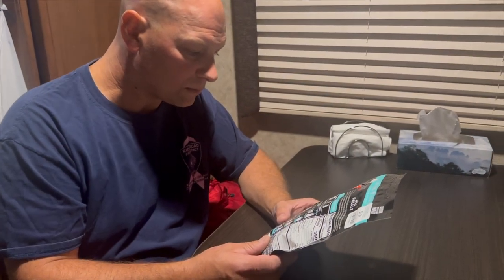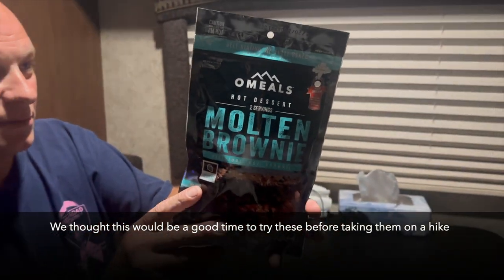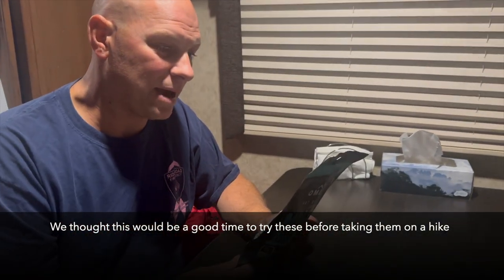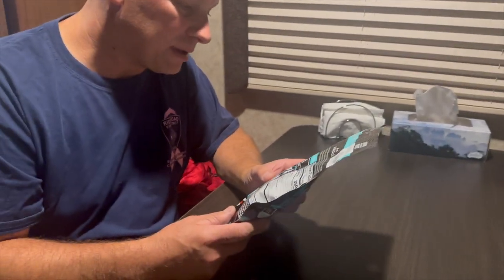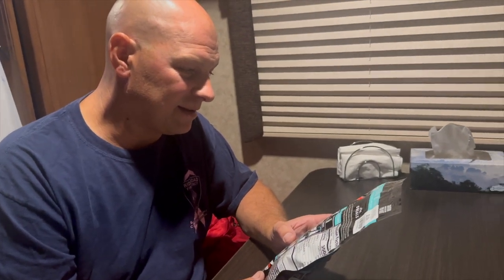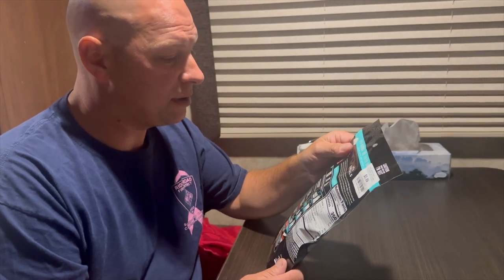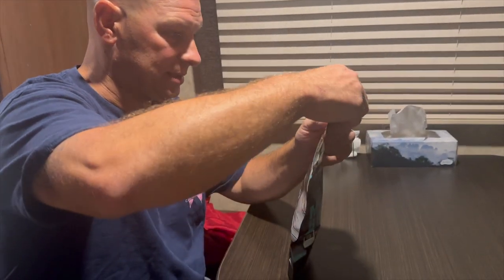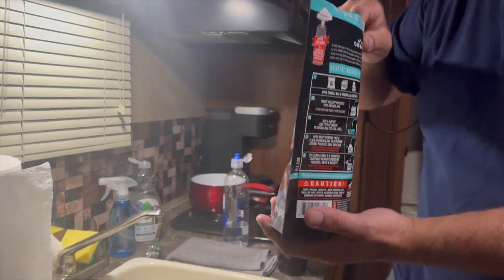Okay, so excited about these. We have some brownies. I hope they're good. We're gonna try to make them. We got them at Sierra Trading. All right, what do we have to do? Oh, there's a heating pad. This is cool. So we gotta open the bag, remove all the contents. Okay, let's open it up. There's a fill line. Right there. Fill line. Okay, that's easy. So we'll go with that.